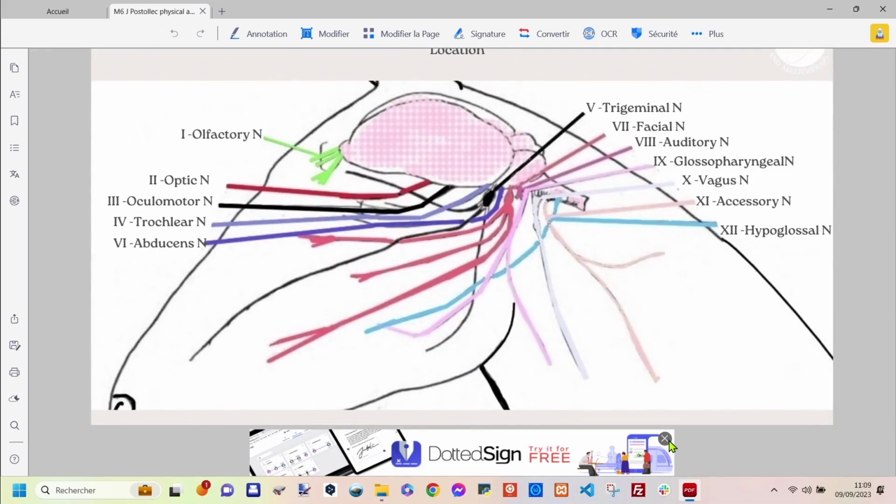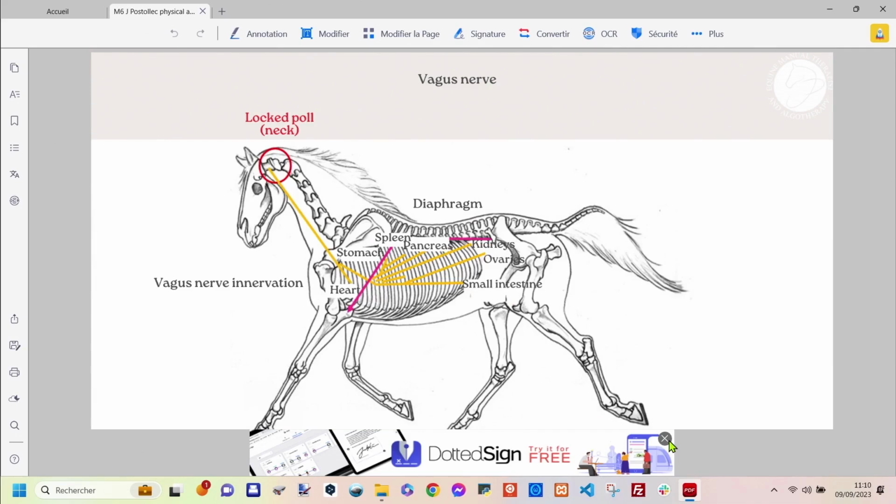Next, please. I'm going to talk now about the peripheral nervous system. They are all important, obviously, but the vagus nerve is the most important one because it's motor, which means it's going to deliver movement, and it's also sensory. It can create dysfunction, including gastric issues, gastric ulcers, grinding teeth, tongue out, stomach acidity, and repetitive licking.